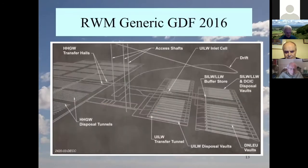Oh, in fact, here it is, I forgot. This is an illustration from Radioactive Waste Management Limited, our national waste management agency, as to what such a repository would look like. And the total area occupied is about 10 square kilometers here. And at the right-hand end, we have the vaults for low heat generating waste. So these are reprocessing waste that come essentially from Sellafield. And here the waste packages are packed close together, as they were in the near surface facility. And on the left-hand side, we have tunnels holding the heat generating waste. So these will be vitrified high-level waste and spent fuel. And here the waste packages have to be spaced meters apart so as to reduce the heat loading.